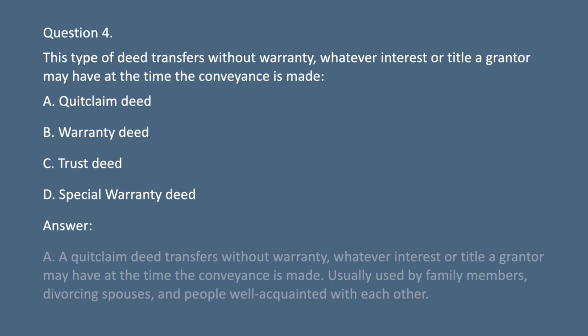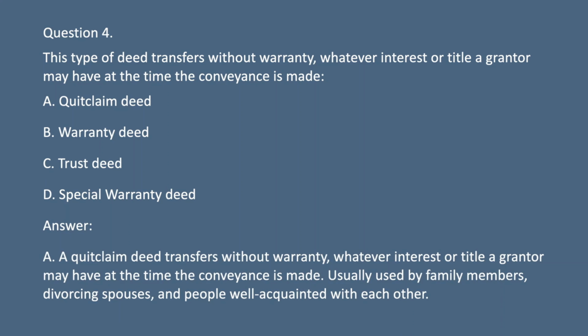Answer. A quitclaim deed transfers without warranty whatever interest or title a grantor may have at the time the conveyance is made. Usually used by family members, divorcing spouses, and people well acquainted with each other.